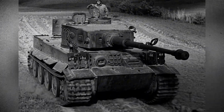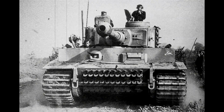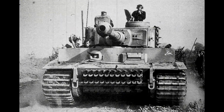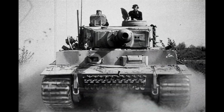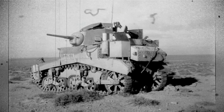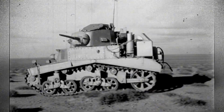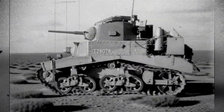This single American tank, captured intact and operational during the Battle of Sidi Bouzid, would trigger a crisis of confidence among German engineers that would echo through their tank development programs for the rest of the war. The mathematics of armored warfare were about to be rewritten, not through superior firepower or armor thickness, but through something the Germans had never prioritized: automotive engineering that simply refused to break.